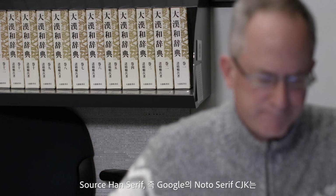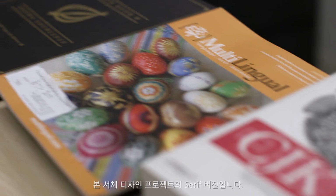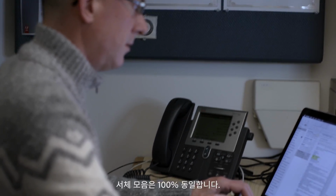Adobe is calling it Source Han Sans, and the Google branded version is Noto Sans CJK. Source Han Serif, which Google's going to call Noto Serif CJK, is the companion serifed version of the typeface design. These typeface families are 100% identical.